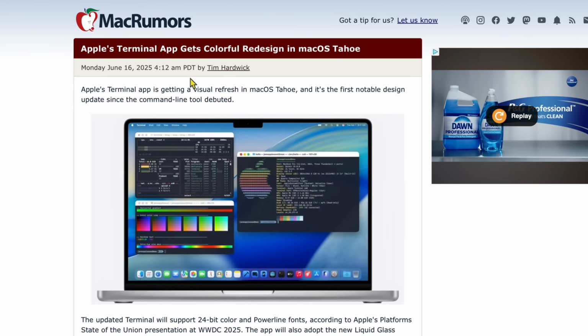Okay, this next one's interesting only because I didn't even know it was doable, and it's actually doable right now. Let me explain. Apple's Terminal app gets a colorful redesign in macOS Tahoe. It says Apple's Terminal app is getting a visual refresh in macOS Tahoe, and it's the first notable design update since the command line debuted.